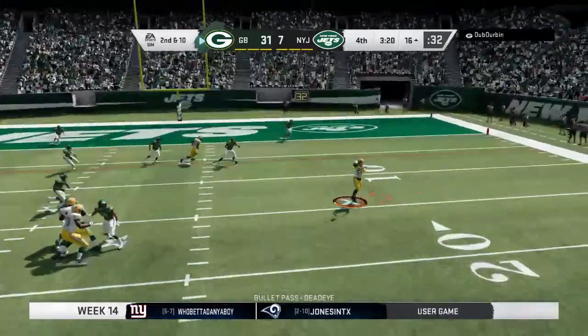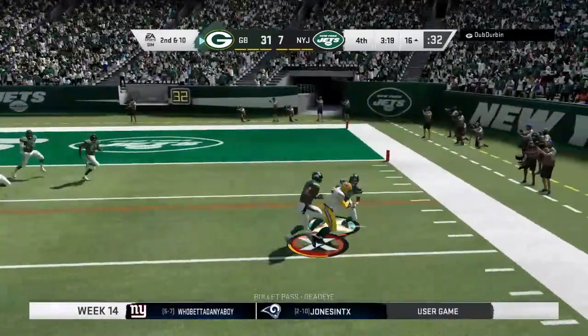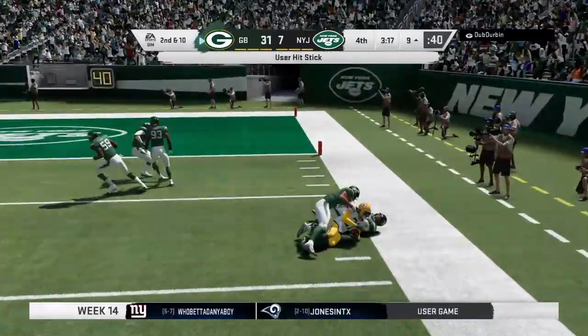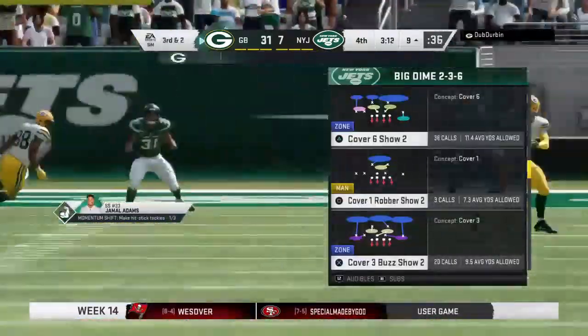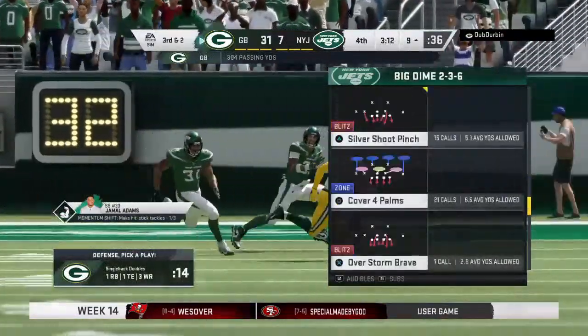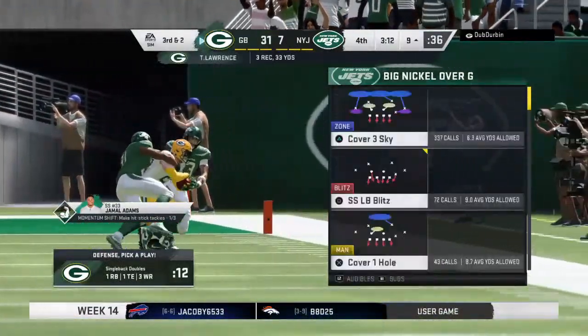2nd and 10. And he's got his man out of the backfield. That's complete. And now they're inside the 10 as he's brought down at the 9. It'll be a gain of 8 yards. And just like that, it's 3rd down.